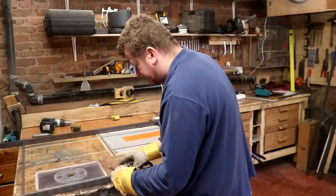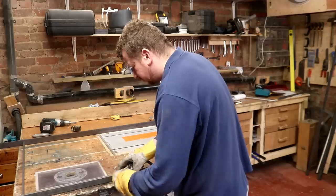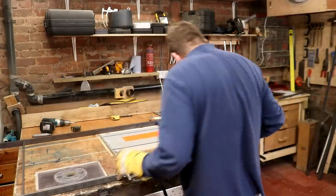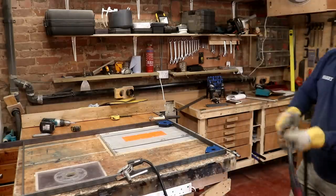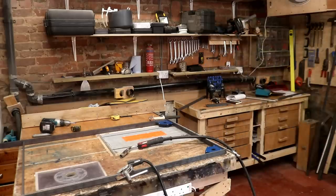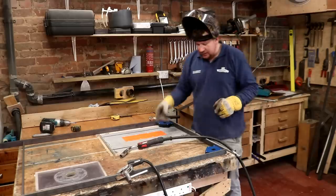Right, first we're gonna have to pop the earth clamp on, hoping that it doesn't pull anything out of square. We'll double check in a moment. Then we've got the gun. And then we've got the gas. So the gas is on.